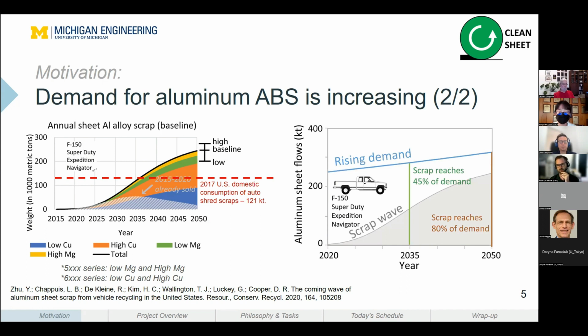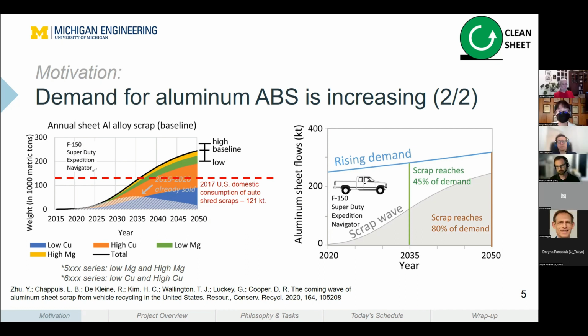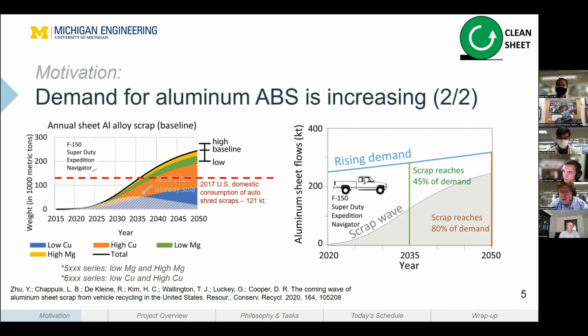The graph on the right shows you that today, near 2020, the demand for aluminum sheet far outstrips the potential supply from the scrap metal. But going forwards, as this aluminum wave starts to hit the shore, by 2035 potentially the volume of scrap reaching end of life could be up to 45% of the demand, and by 2050, 80%. So if we're able to plan accordingly, there's a big potential to have very high end of life recycled content of aluminum sheet in the years and decades ahead.